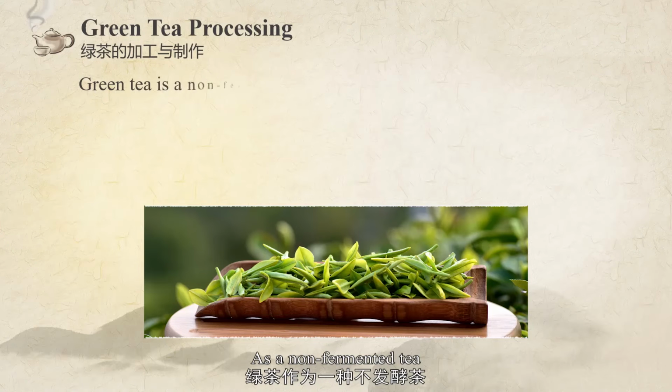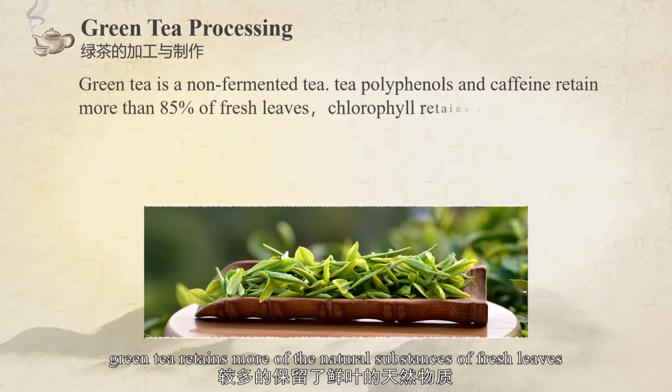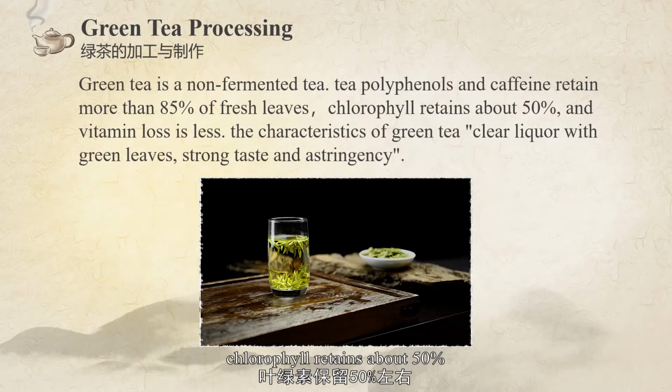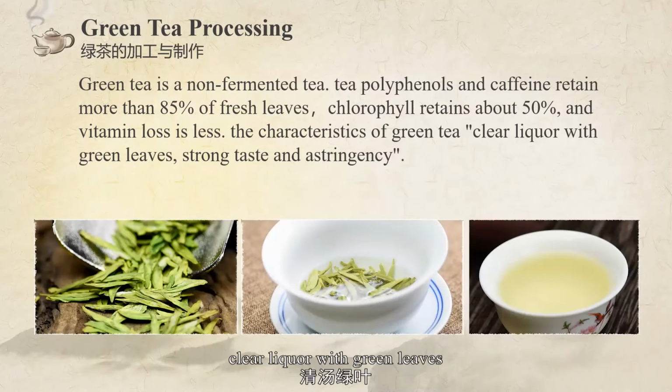As a non-fermented tea, green tea retains more of the natural substance of the fresh leaves. Among them, tea polyphenols and caffeine retain more than 85% of the fresh leaves. Chlorophyll retains about 50%, and vitamin loss is less, thus forming the characteristics of green tea: clear liquor with green leaves, strong taste, and astringency.